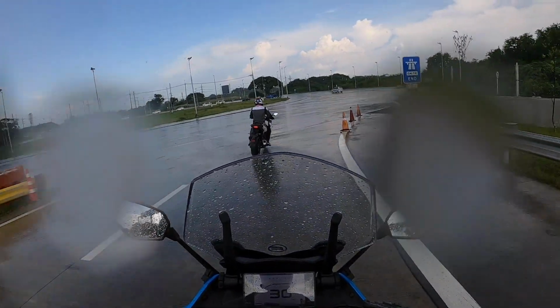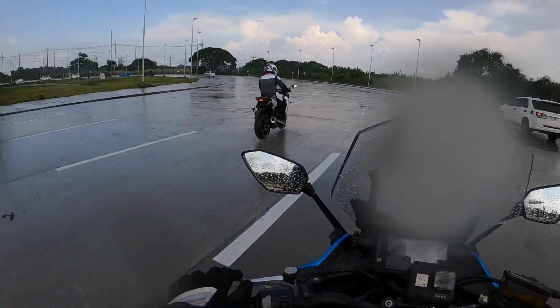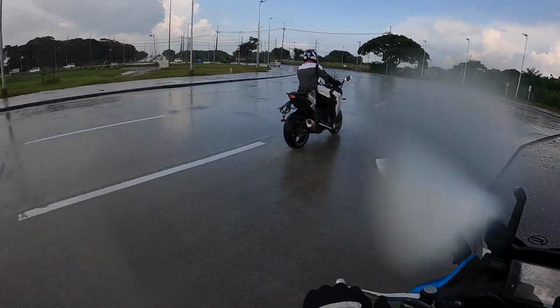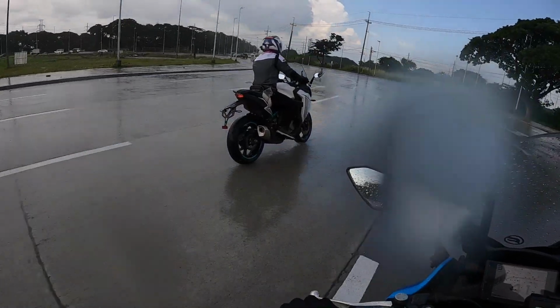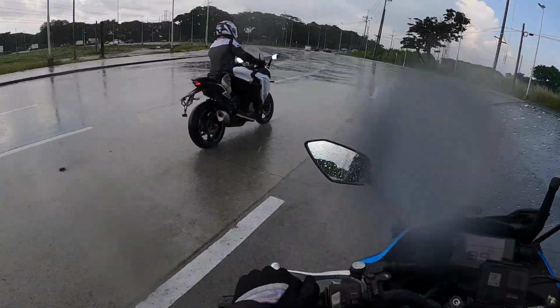However, it's raining, so I don't really care how much power I have right now. I just want to chill and relax on the way home. Given that these bikes have the same weight and all, I'd pick the 650, definitely. Agreed. But honestly, the 400 isn't that bad. Not at all.